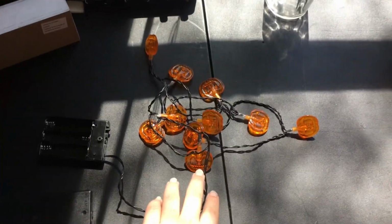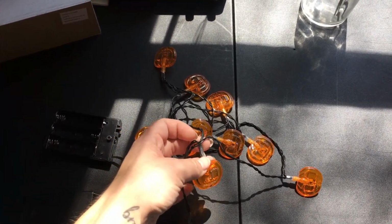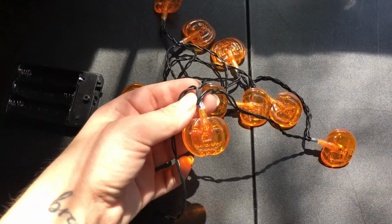Unfortunately, these lights apparently do not work anymore, which makes me really sad because they're adorable. They're literally like little pumpkins.